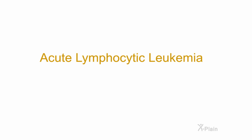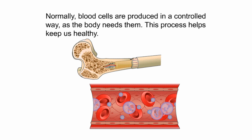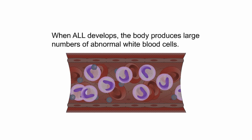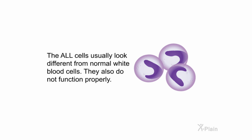Acute lymphocytic leukemia. Normally, blood cells are produced in a controlled way, as the body needs them. This process helps keep us healthy. When ALL develops, the body produces large numbers of abnormal white blood cells. The ALL cells usually look different from normal white blood cells. They also do not function properly.